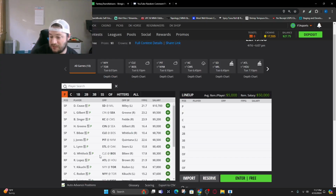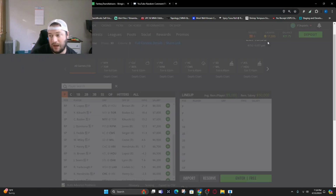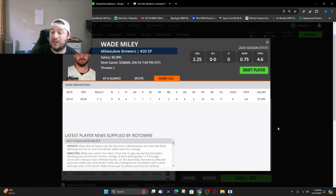So I believe this is Miley's, is it third start? Okay, so they think it's going to be Eric Fetty. So he was supposed to pitch on Monday, but they maybe moved him back. Wade Miley, is this your third? No, this is his second start. 4 innings against the Reds, only 1 earned run, but only had 2 walks, no Ks, and 4.6 fantasy points at 7,200. And then they only brought him down to 6,900.